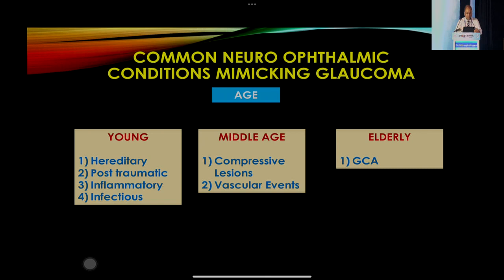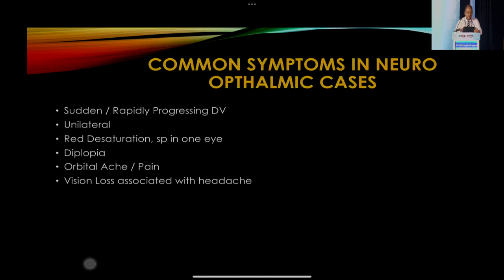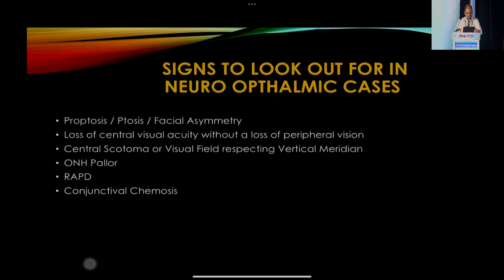Now the common neuro-ophthalmic conditions mimicking glaucoma with respect to various age groups. In the young, we definitely need to look at hereditary, post-traumatic, inflammatory, and infectious diseases. In the middle age, obviously the compressive and vascular lesions, and in the elderly, GCA. Common symptoms associated with neuro-ophthalmic cases that we need to keep in mind: a sudden or rapidly progressing diminution of vision, which is typically unilateral, red desaturation, and other symptoms like diplopia, orbital ache, and vision loss associated with headache.